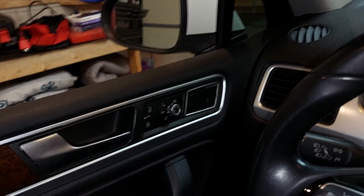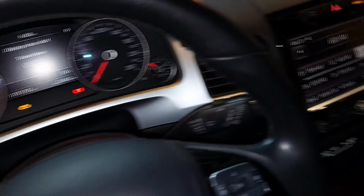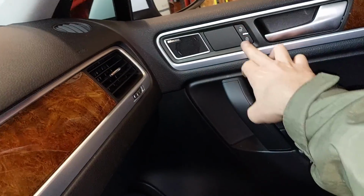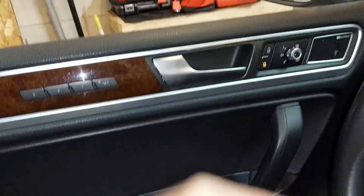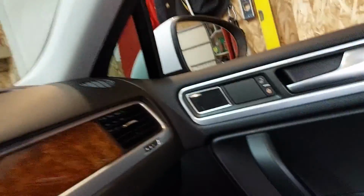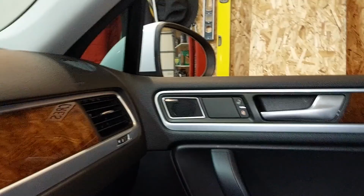I took apart the switch and just played with the contacts of it, so I might have messed with something. So let's just check the passenger side, see if it's still not working. Unlock still doesn't work. Lock works. Let's check our driver's side. Unlock, lock. Okay, so now we're gonna do the passenger side and get that working. Because right now, she don't work. So we're gonna work on that right now.